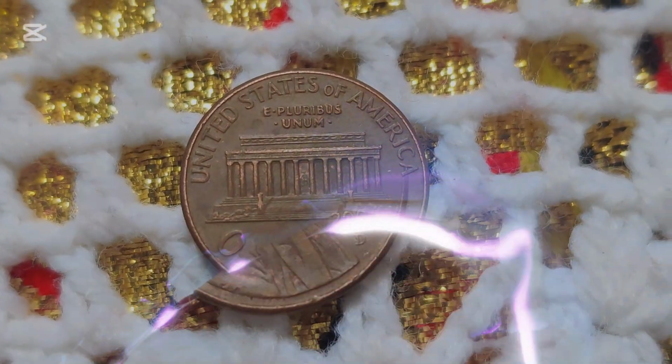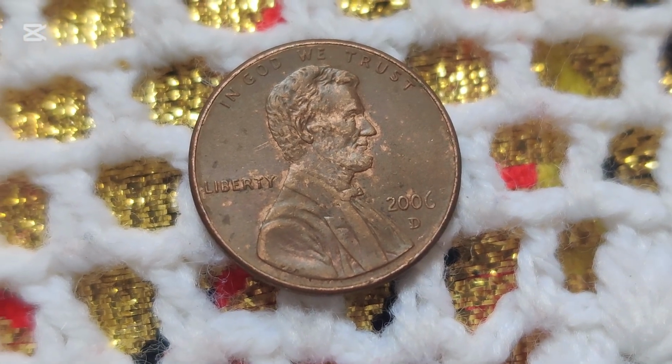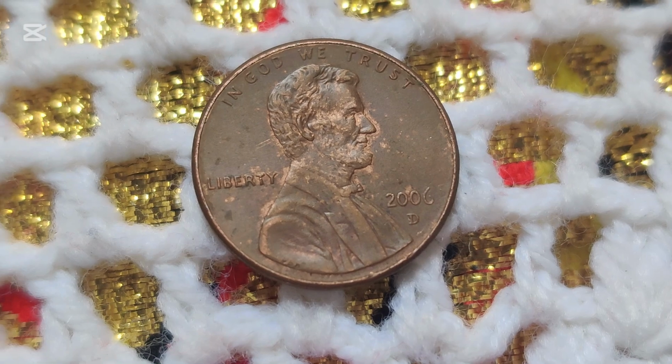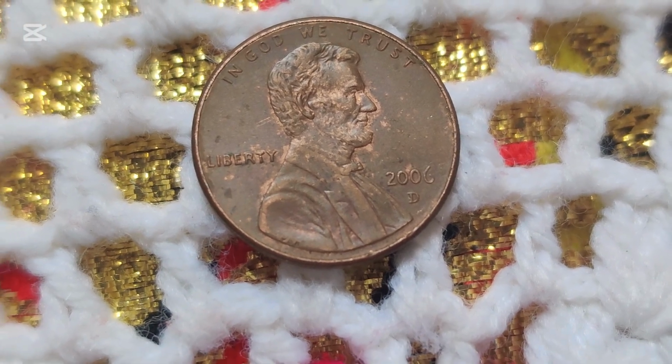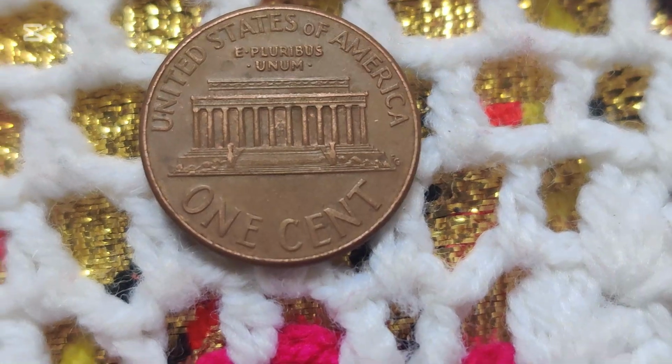So, while the average 2006 penny might only be worth around 13 cents in mint state, certain versions with full red luster, sharp strike, or notable errors can be worth a whole lot more. It's all about grade, condition, and rarity.